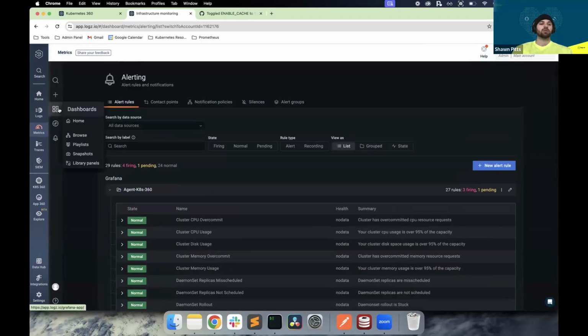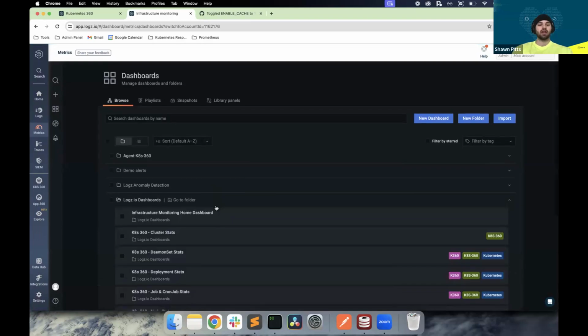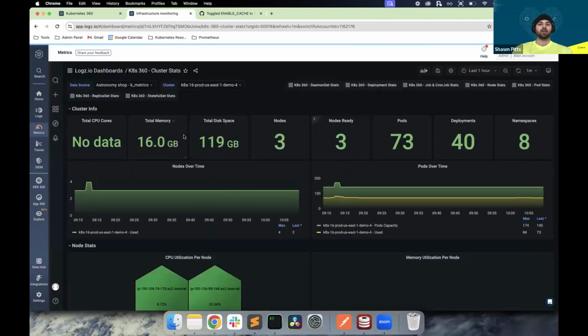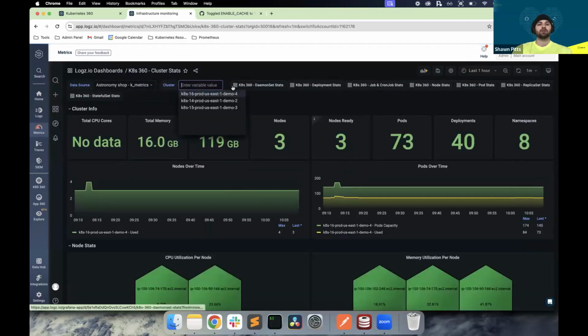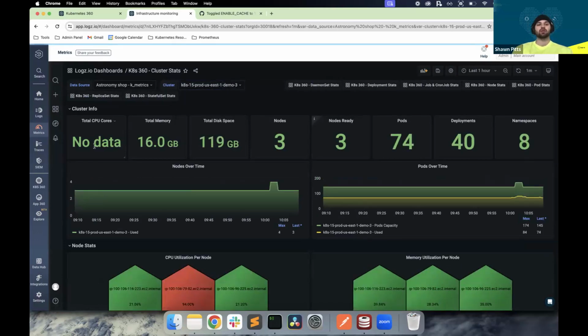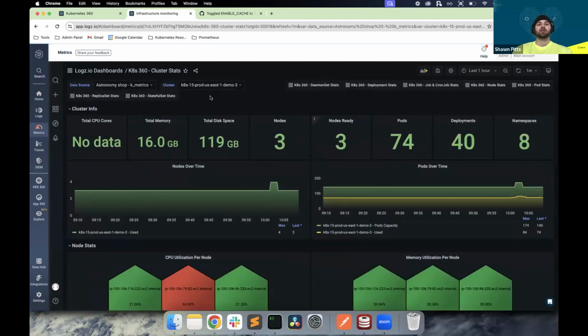In terms of dashboards, if you go into the grid icon and go under Browse, if you click on the Logz.io dashboards, you're going to see that we get things like Kubernetes 360 cluster stats, deployments, node stats, and so forth. So if we want to look at what we give you for the cluster stats specifically, you can see you are able to filter this, and this will give you things like the total CPU cores, memory, disk, nodes, CPU utilization, and so forth.